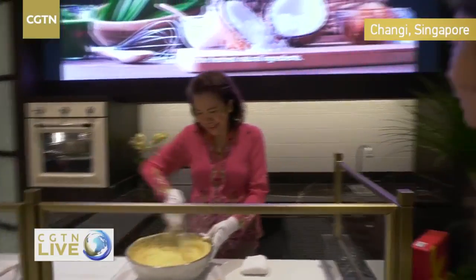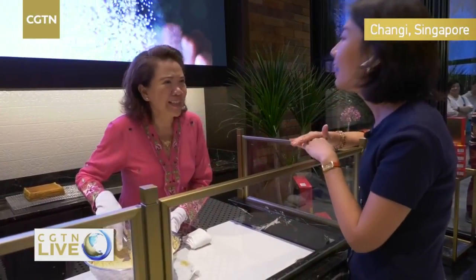Hello, ma'am. What are you making? Yes, I make the kuih lapis. Kuih lapis, yes. So kuih lapis is the famous Peranakan layered cake, right? Layer cake like that. That one is the showcase. Yeah, we'll take one.